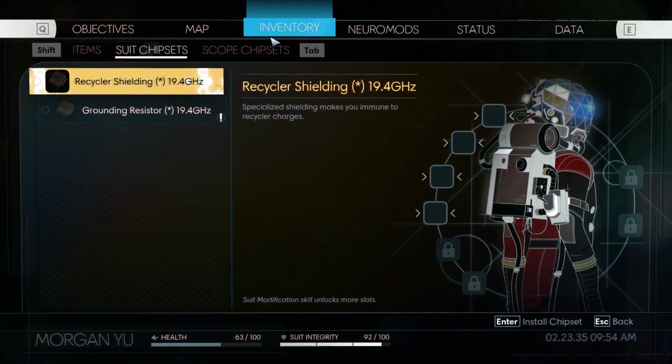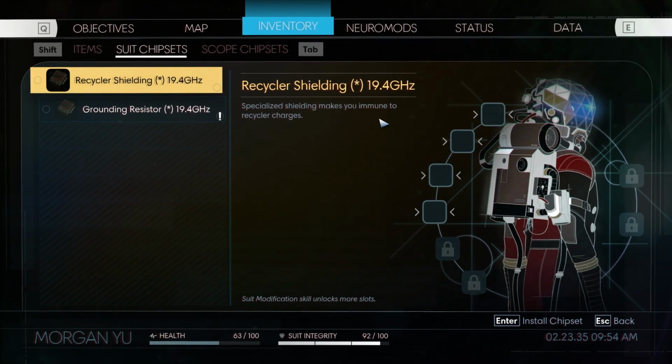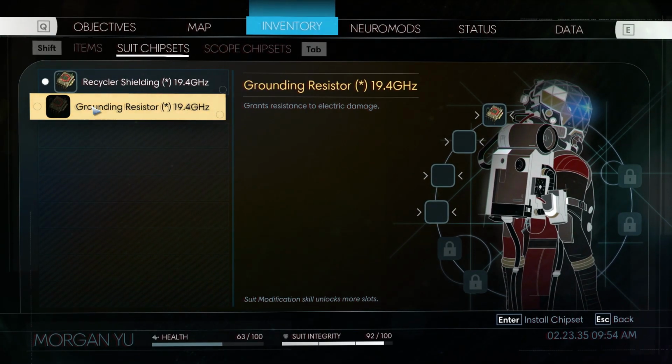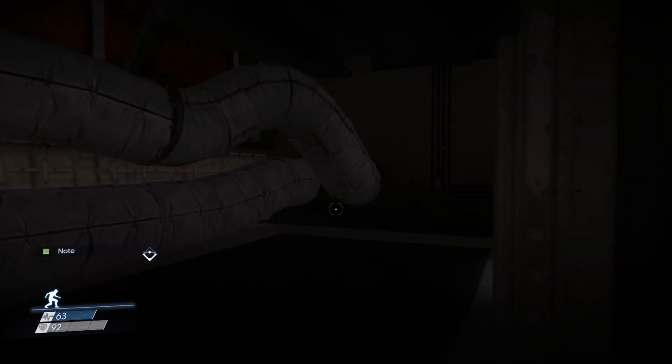All right, these chipsets. So suit chipset, we have recycler shielding, which is a specialized shielding that makes you immune to recycler charges. Do I just drag and drop? Oh, no, we just do that. Okay, cool. So click that, grounding resistor, grants resistance to electric damage. I guess that's going to be useful for us, especially in the long run.